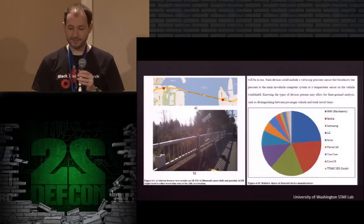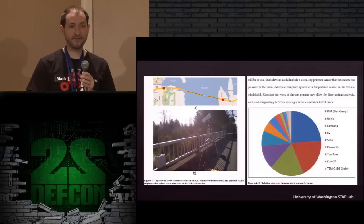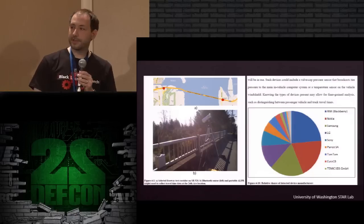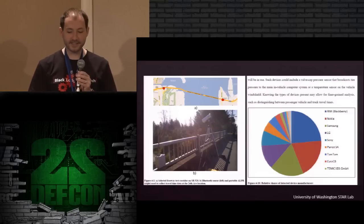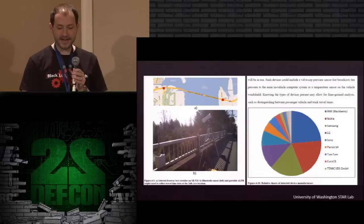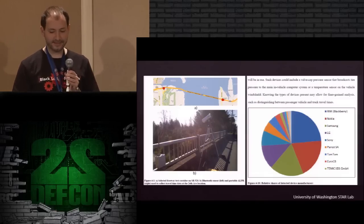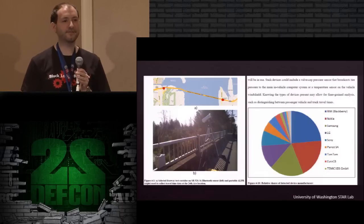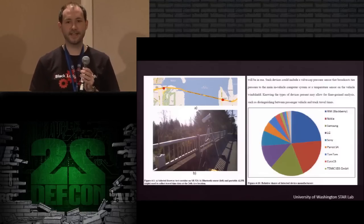So here we have a couple more slides. This is from the University of Washington STAR Lab, and they are a traffic research area. They installed on Highway 520's bridge in Seattle an automated license plate reader as well as a couple of Bluetooth scanners to compare the efficacy of the systems. And over here we have a graph. They monitored the Bluetooth devices and they got a certain percentage of RIM, Nokia, Samsung, LG. But we also have TomTom and Parrot SA and things. These are not phones. These are equipment in people's cars. It's their hands-free headsets and that sort of thing.